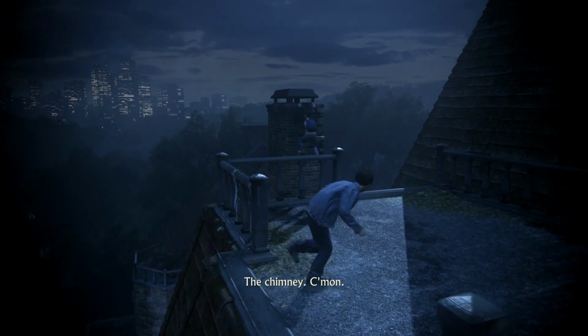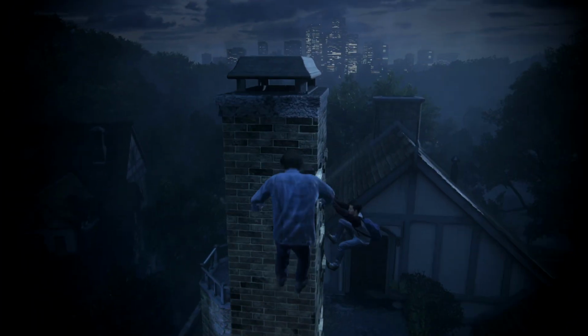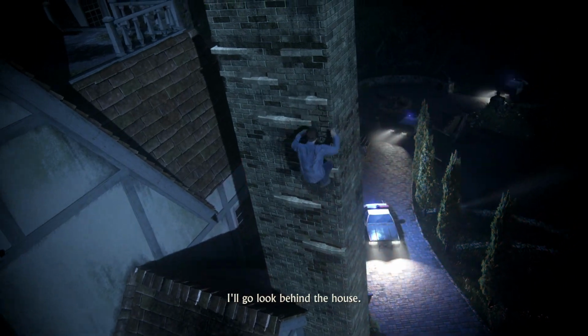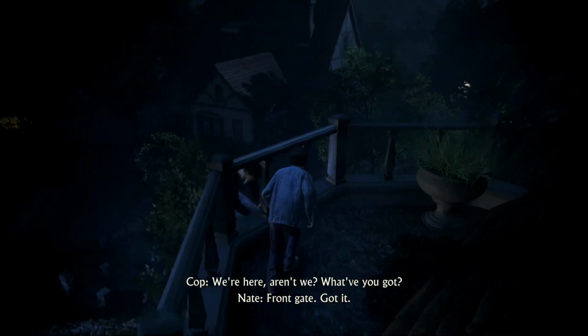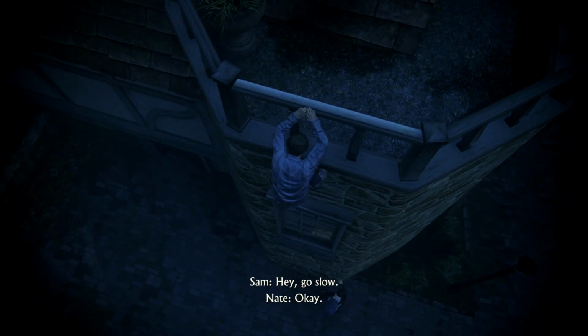The chimney. Come on. Coming. The front gate looks clear. Front gate. Got it. Two suspects, one juvenile. They're on the ground somewhere. Okay.